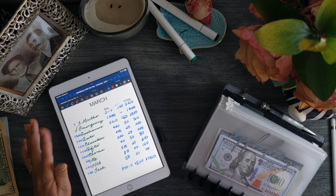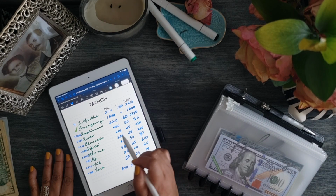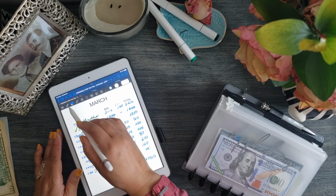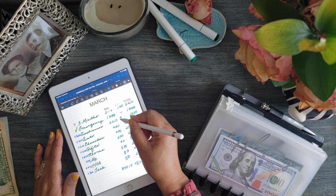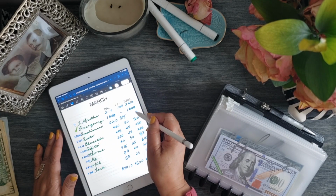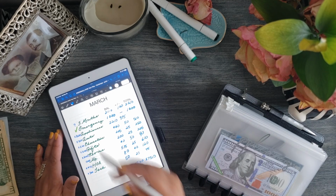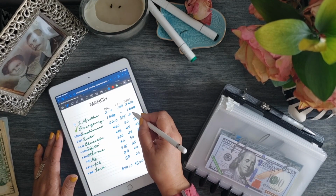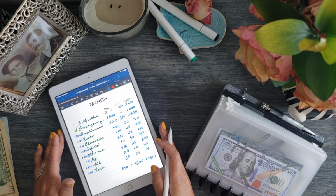And appliances currently has $2,210. I said I was not doing 160, and instead I'm going to add $375. So the new total should be $2,585. That gets me a little bit closer.